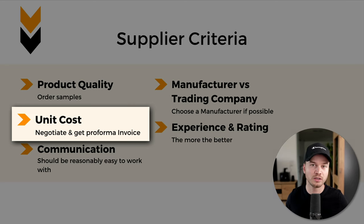The second one is unit cost. So obviously we are intending to make a profit because we're going to build a business. So we need to negotiate a great price for the units that we're going to order from the supplier. I'm going to get into how to negotiate these prices so it's fair for both sides, because you also want to have a good long-term relationship with them. So they need to make a profit as well, but you need to negotiate a great unit cost for your product. Obviously, that also depends on how many units you're going to order, but you want to make sure you're going to have a great price for your product so you can actually make a profit.